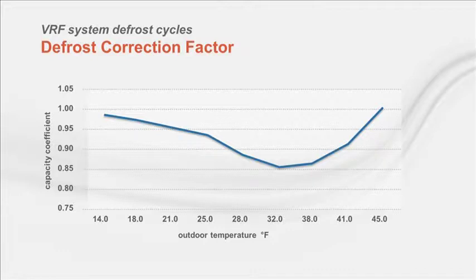Defrost affects energy use also. At best, it provides no useful heating, but still runs the compressors to thaw the outdoor coil. There's little that can be done to reduce the defrost energy. With some engineering judgment, a chart similar to this could be helpful when implementing the defrost portion of energy modeling.